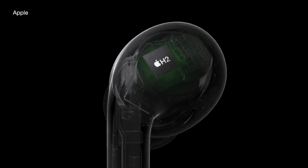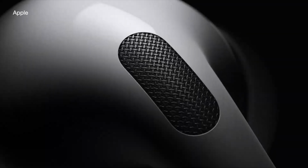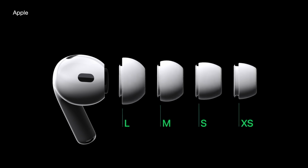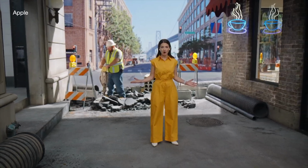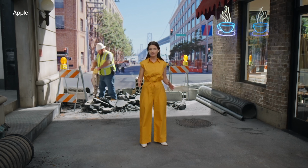We do get improvements to active noise cancellation, which is, according to Apple, now 2 times better than the previous version. There's a new extra small ear tip included with the small, medium, and large tips that we got before. Transparency also received some improvements thanks to the H2 chip, launching a new adaptive transparency mode that automatically adjusts the levels to your surroundings.